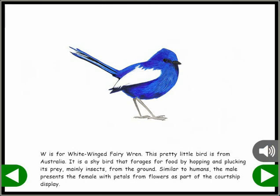W is for white-winged fairy wren. This pretty little bird is from Australia. It is a shy bird that forages for food by hopping and plucking its prey, mainly insects, from the ground. Similar to humans, the male presents the female with petals from flowers as part of the courtship display.